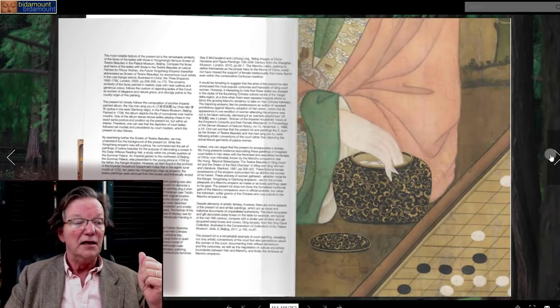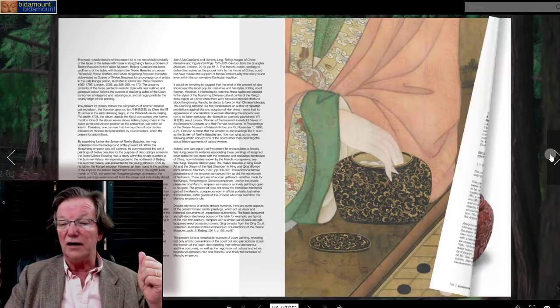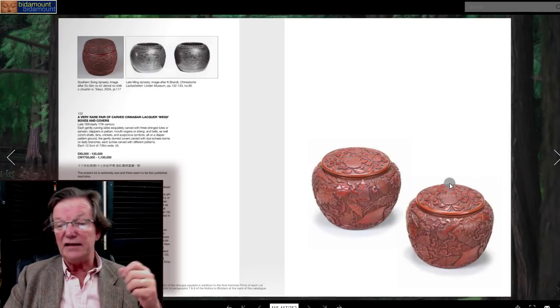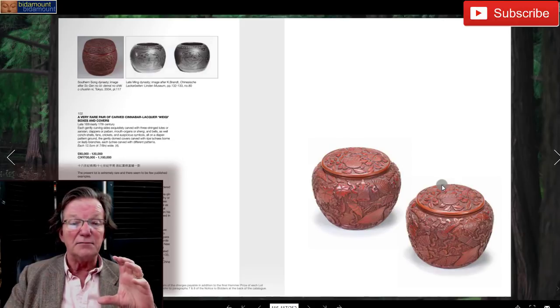Really, really is. And then we're going to hop along over to the lovely little pair of lacquer boxes. These were terrific, and they were estimated at 80 to 120,000 pounds. These are small now, keep this in mind. They're 4 inches tall.